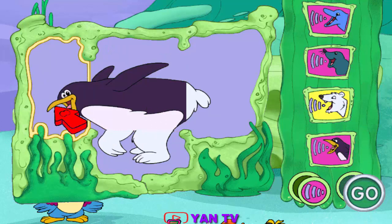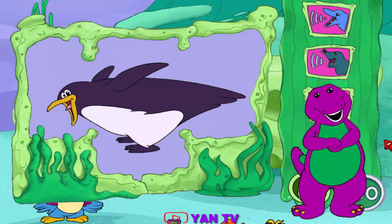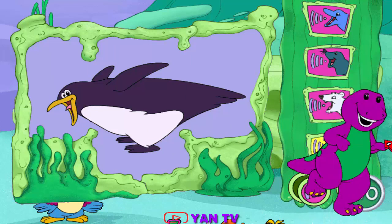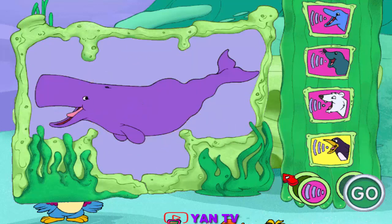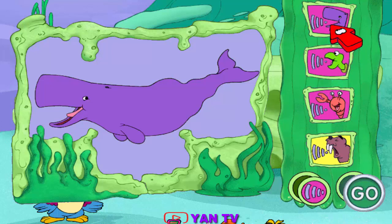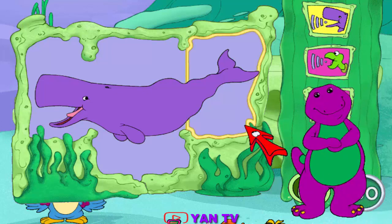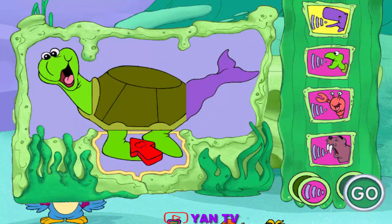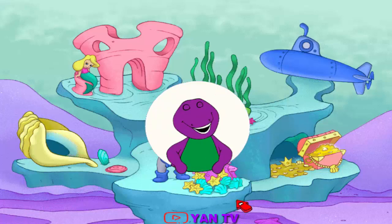Penguin. That's a penguin. Good job. Whale. That's a whale. Good job. Turtle. Bye-bye, y'all. Thanks for playing with me and all my animal friends. Woo-hoo! Goodbye, Annie. Point to where you want to go and click.